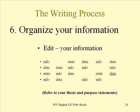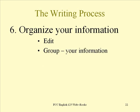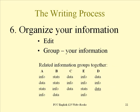Now, the second step in organizing your information after you edit it is to group the information. All right? Now, you might say, well, how do I know what kind of groups to put it in? All right? The way you do that is you put related information together. And you have to determine what that is, because it depends what your topic is and what your approach is and what you're writing about. All right?